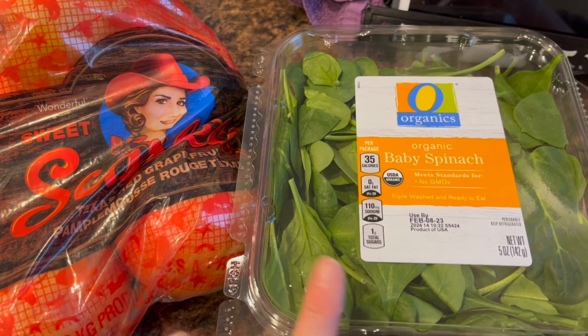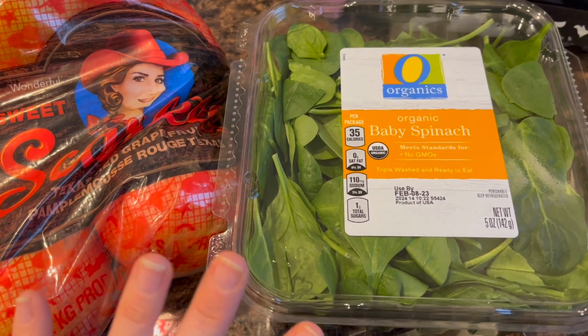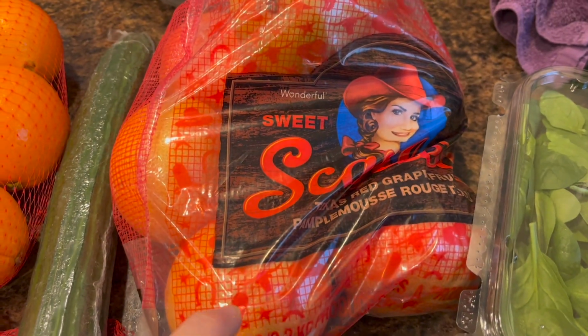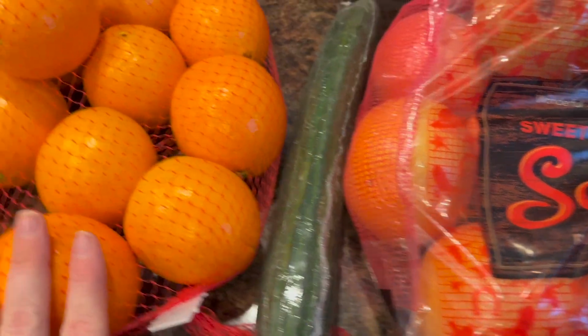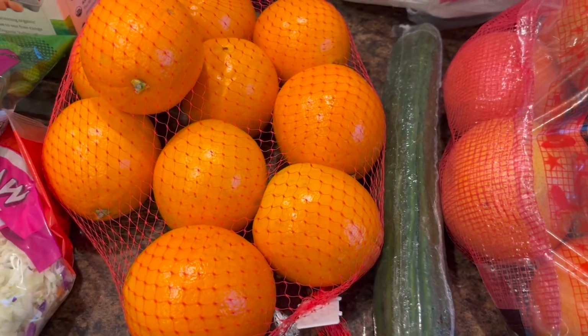I also got spinach. I got this for a vegetable lo mein recipe, as well as kind of a different take on BLTs. Grapefruit, my husband and my kids love grapefruit. I got a long cucumber. I'm gonna be making sandwiches with cucumber. I got that idea from my parents. They make cucumber and cheese sandwiches, really tasty.